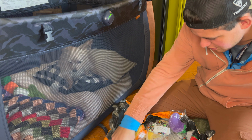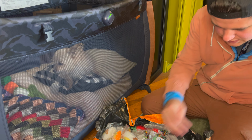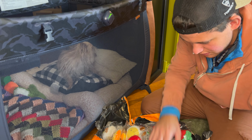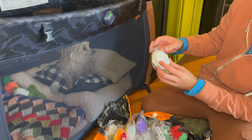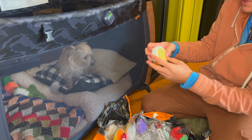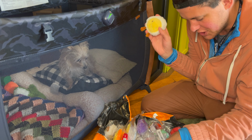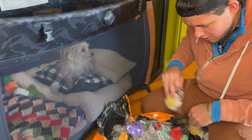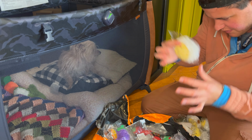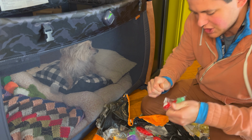One, two, three, four, five, six, seven. Here's another dog sweater and another one. Then we got these really cute egg plushies. The selection of plushies on Temu is kind of insane. Isn't that super, super cute? It's a little egg guy with a little smiley face and some feet. So we got one, two, three, four, five, six, seven, then an even cuter plushie, cat toy, dog toy, whatever you want to call them.